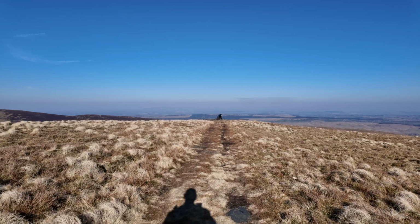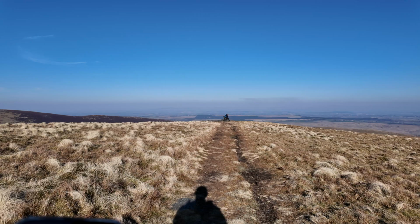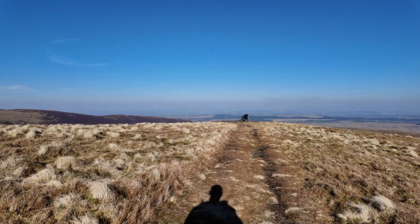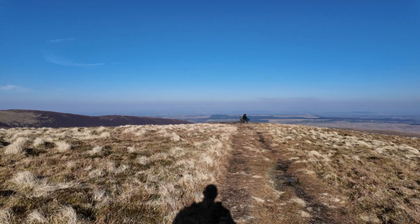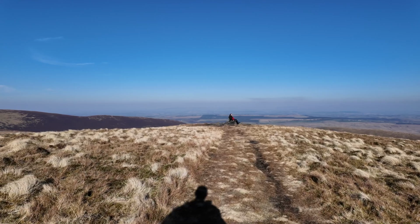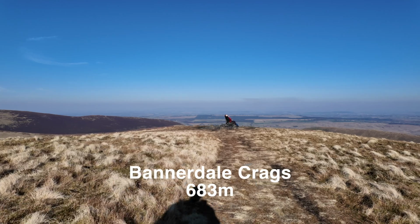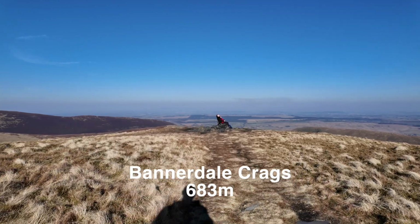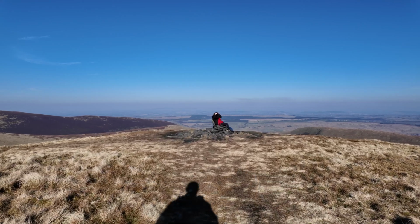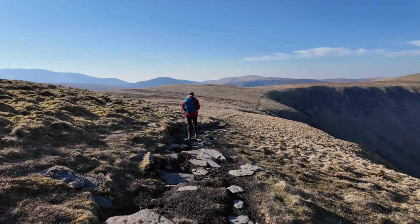And Louise has just got there. She's found herself her seat, and that is the peak of Bannerdale Crags. It's saying 47 metres now. Really good app if you're stuck in the fog or you can't find a peak because there is no trig point or pile of stones, no cairns anywhere, then at least this tells you that you found it. We struggled to find Maiden Moor, the exact peak, and this would have been really helpful for that. Okay, one more to go.